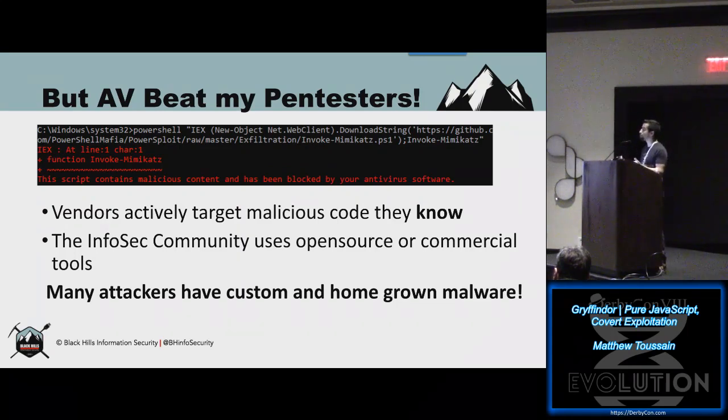So vendors, of course, they're trying not to have that conversation. They want to look good to sell product.